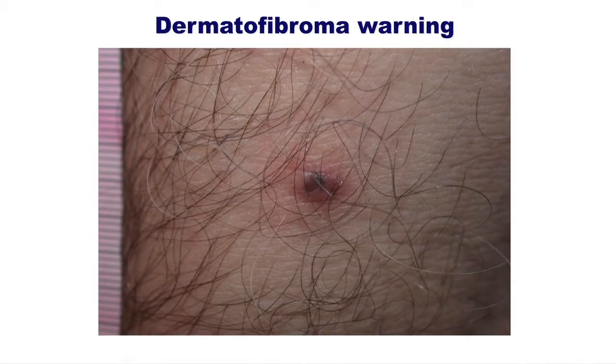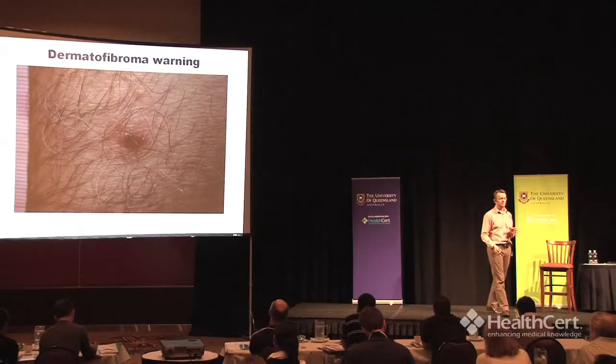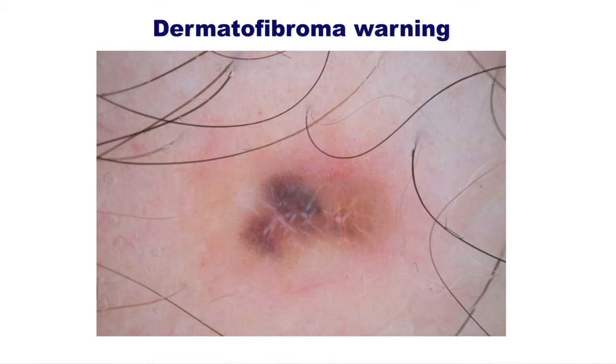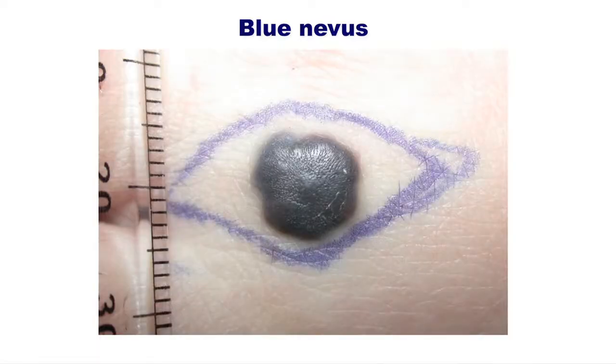But here is another dermatofibroma. It does not look like the other one. And under the dermoscope, you've got colors, irregularity, asymmetry, all sorts of funny things going on. You can't call that a dermatofibroma. You have to biopsy it. Turned out to be a dermatofibroma, that's okay.